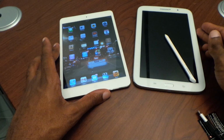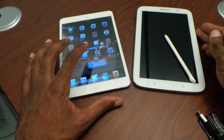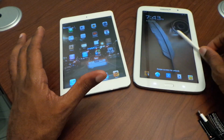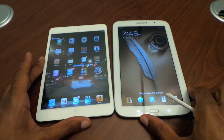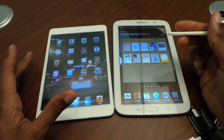I think it really comes down to price for me on this one, and the iPad mini does win in that because it's $329. I've seen a lot of places now around $300. The Galaxy Note just came out and it's very nice, but it's still around $399, and that's not a bad price.